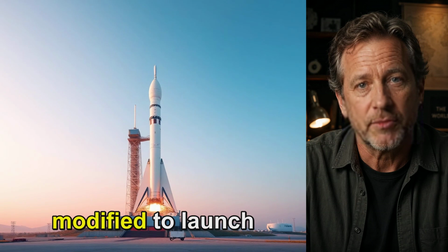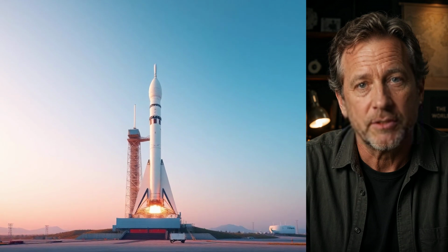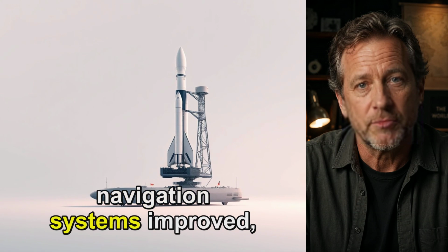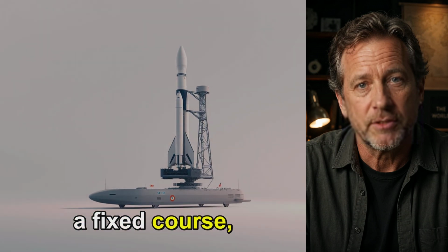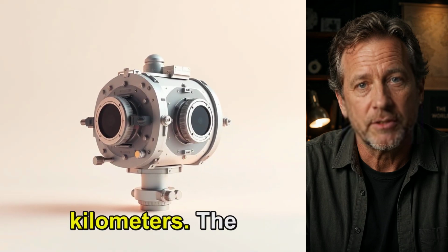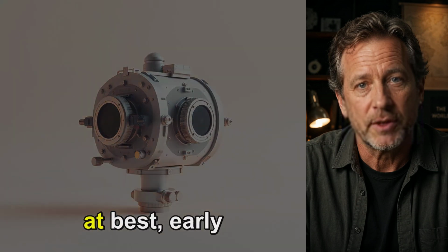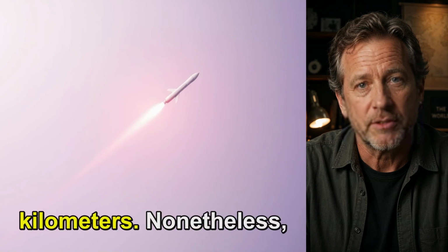The R-7 was modified to launch Sputnik, and the Atlas launched the first American astronauts. Speed was paramount, but guidance was still evolving. Inertial navigation systems improved, using gyroscopes and accelerometers to maintain a fixed course, but accuracy was measured in kilometers or tens of kilometers. The V-2's circular error probable was about 4.5 kilometers at best. Early ICBMs achieved CEPs of a few kilometers.